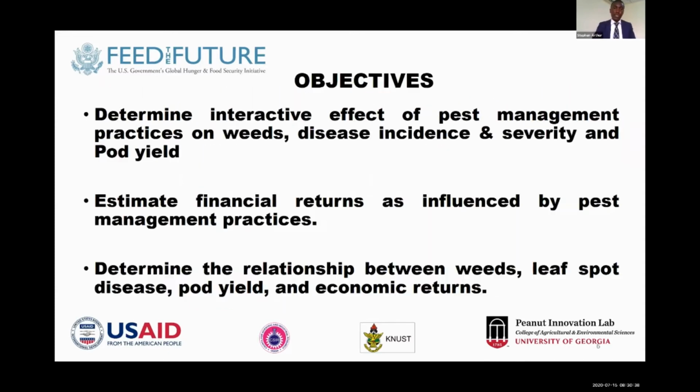And so this work was set up to determine the interaction between pest management practices on weed, disease incidence and severity, and on pod yield, and also to estimate the financial returns as influenced by the pest management practices, and also to determine the relationship between weed, disease incidence and severity, pod yield, and economic returns.